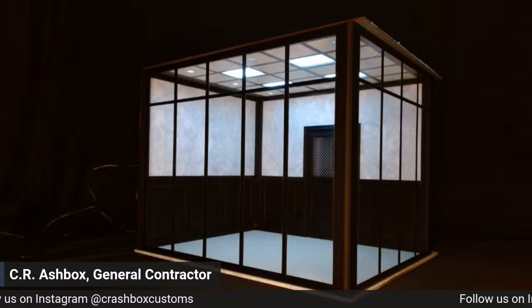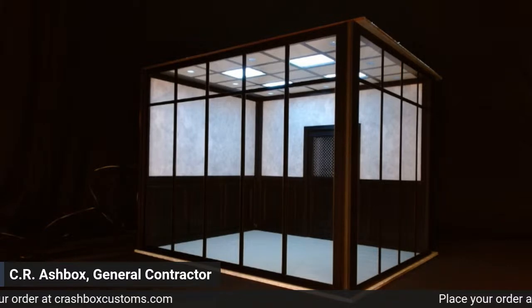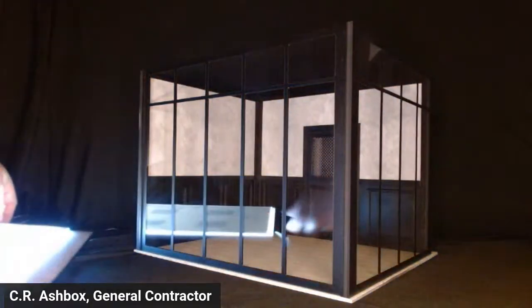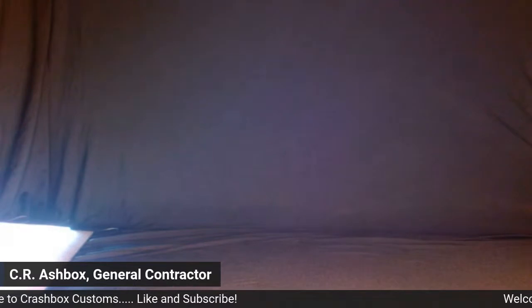So the next set we're going to look at is the construction set. We're going to actually use the ceiling piece again. And my lovely assistant, KJ Sparkles, is helping me move these around. So glad you're here, KJ Sparkles.